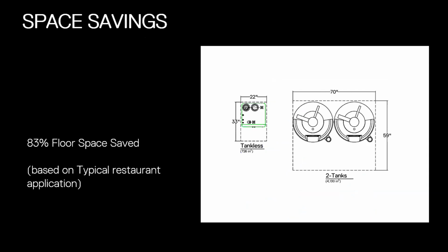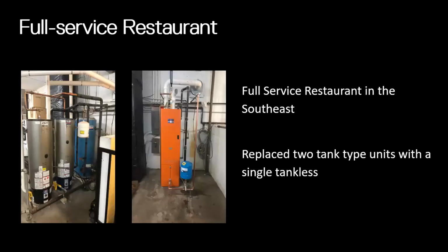Here's another one. This was actually a restaurant down in the Southeast. We saved 83% of the floor space here. This was, like I said, a restaurant application. We went 2 tanks versus one of our smaller tankless, but multi-hex tankless units. We're saving a ton of space, which actually we have a picture of right there. That's the real system that we did. Replaced 2 of those tank type units with a single tankless heater. So you can see a lot of the clutter's gone. You have a lot more space, whether it be storage, whether you've got another piece of equipment you need to put in there, you put a softener in there, you've got a lot more space to do what you want to do, or even just have space in there to move around to do your thing.